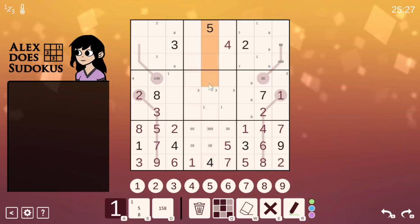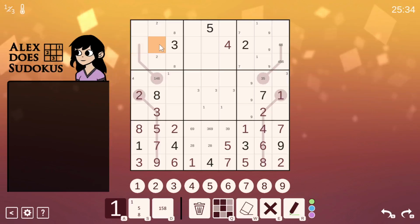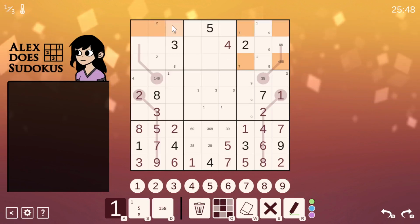Because I've got a pointed 4 there, and 4s, let's see. 4 can't be next to a 3. 4 can't be in this cell because I can't fill in 2 or 3. So none of those can be 4s. This can't be a 4, that can't be a 4. This can't be a 4, so I've got 4s locked in those cells.